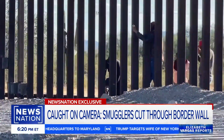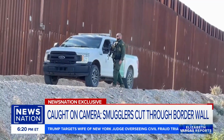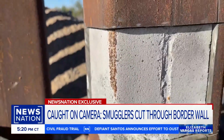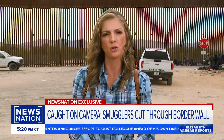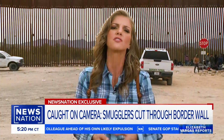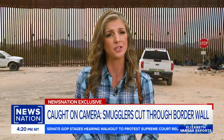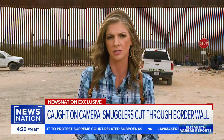Hours later, we got the same men trying to saw a new hole into the slats before a Border Patrol vehicle arrived at the scene. Afterwards, we got a look at their handiwork, slicing into steel and concrete at least 6 inches thick. Now, this all comes, Connell, as Border Patrol sources tell me that they're being advised to process as many people as quickly as possible in the busiest sector along the southern border because, as you know, their role is usually to deter illegal immigration and combat those criminal cartel members.